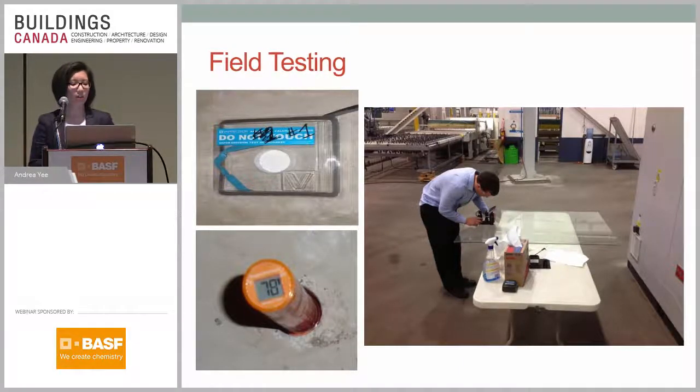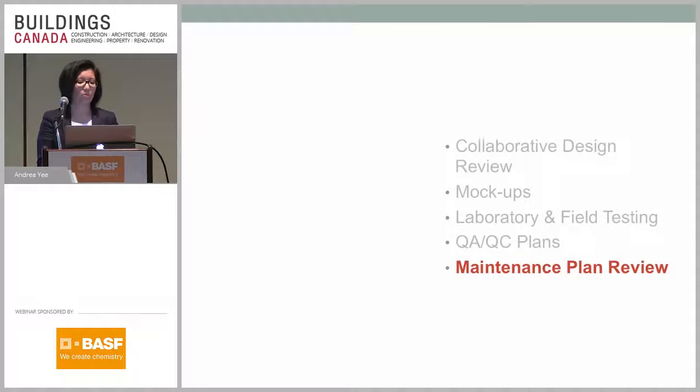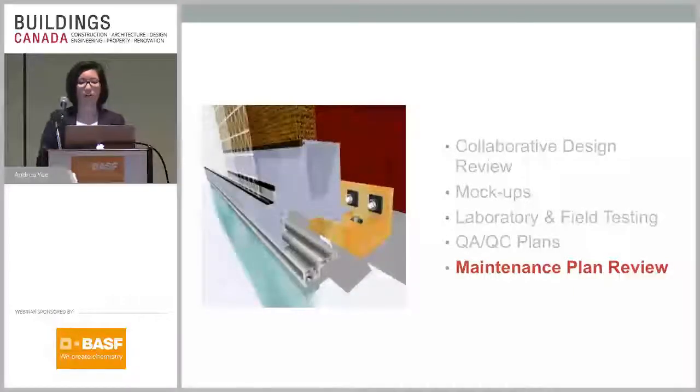We want to make sure that what we're constructing in the field is meeting the performance requirements that we spelled out in the specifications and the design documents. We can help engage in QA/QC plan reviews, so we'll do site reviews in the field to make sure that construction is being executed as per the design intent, and we can help develop or review maintenance plans to make sure that the future maintenance of the building is being considered and the design of the building isn't going to incur costly maintenance costs down the road.